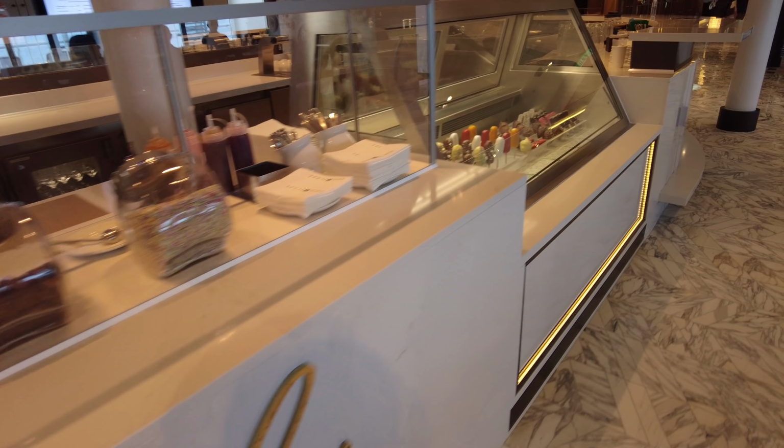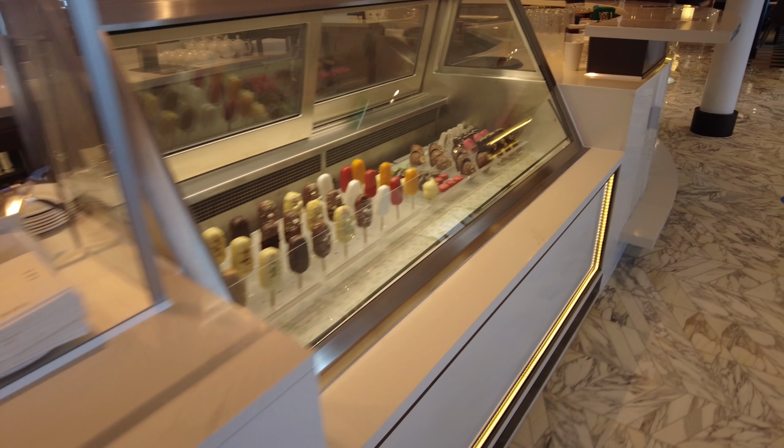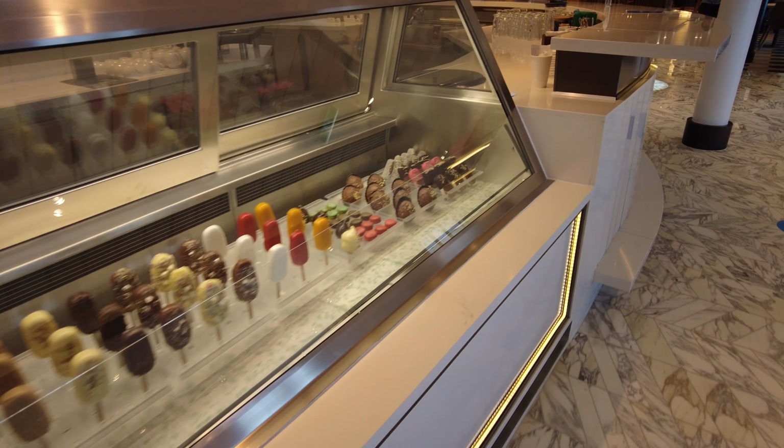Here you have a food tour of the fabulous Iona. You saw there the Ripples, the new ice cream bar. That one is paid for.